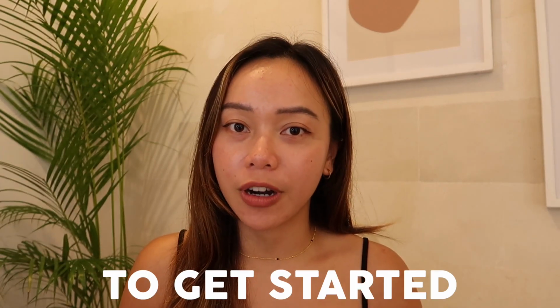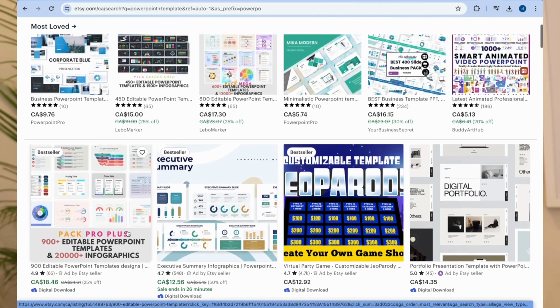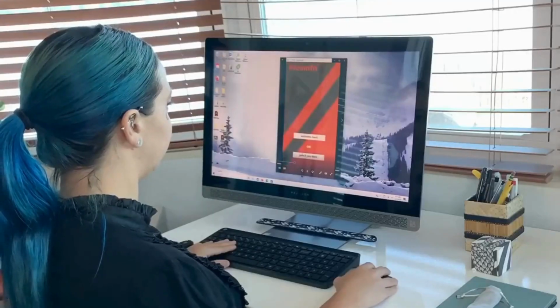Learning to create digital products like social media templates, website templates, PowerPoint slides, legal templates, or digital planners can be relatively straightforward, especially if you have a background in design. But nowadays, even if you're a total beginner, you still can use platforms like Canva, which is pretty easy to learn and get started with. There are countless resources online where you can learn how to use Canva or Adobe Illustrator. So with a few weeks of dedicated effort, you can start creating your digital products.